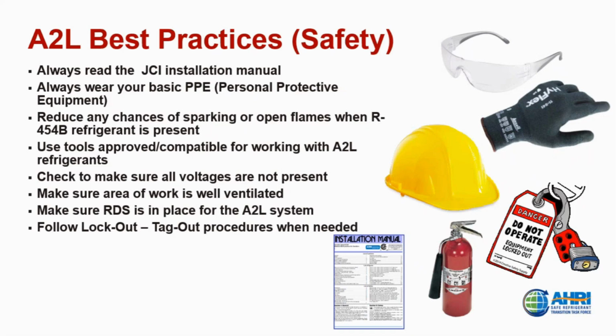So make sure you got either a good pair of leather gloves or ideally a pair of gloves that is refrigerant or temperature compatible, I should say. Make sure that you have all your voltages shut off. Unless you're working on it, make sure you have power killed to it. Make sure the area is well ventilated. Okay, make sure the RDS is in place, and we will talk a little bit about that here in just a minute.